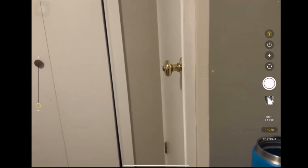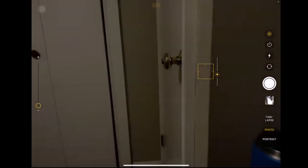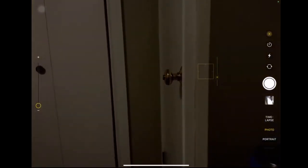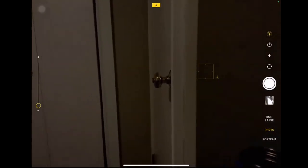And the sun, if you tap where you want to focus and then you slide up and down, it'll adjust the brightness there as well. Ah, never knew that. That's good to know.